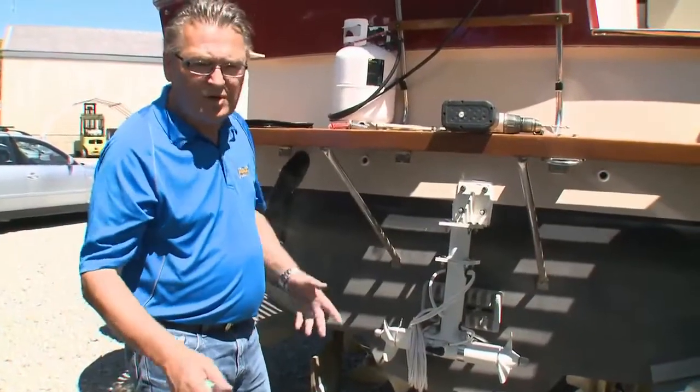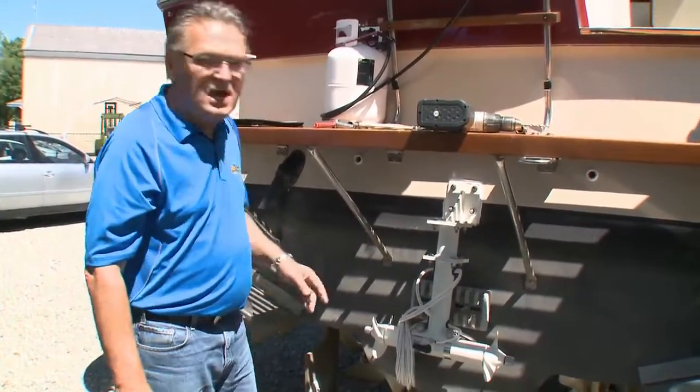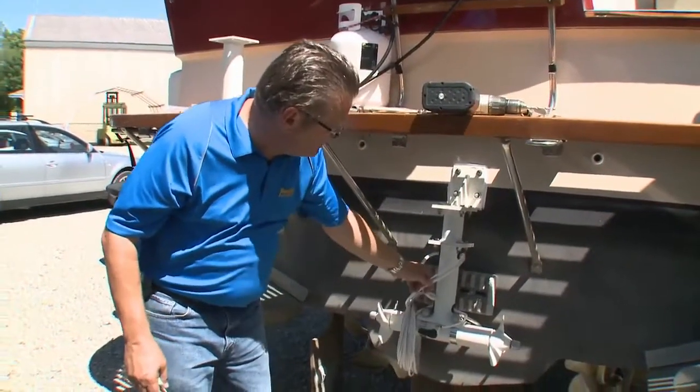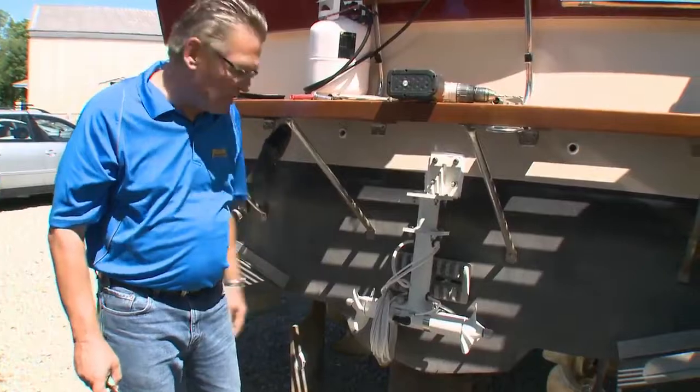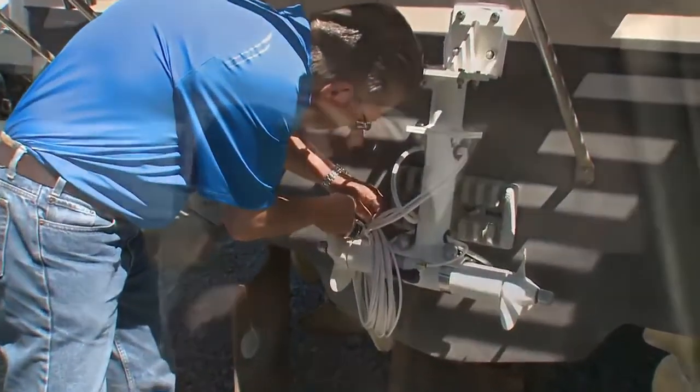Now we're finished with the real messy stuff, drilling the holes through the hull and working with the Sikaflex as always. Now we're going to move on to the electrical hookup, starting with the cables here from the motors to the inside of the transom to the control box.